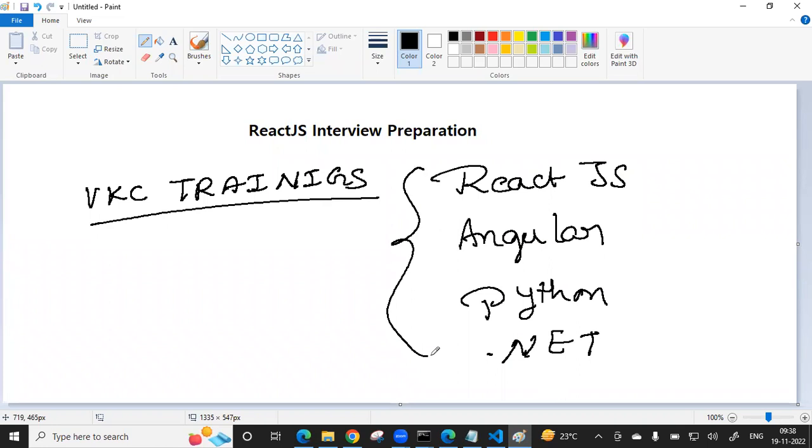Let me explain about ReactJS. The current batch of ReactJS is going to end by today, and maybe one more session will be there. At the end of the sessions, and at the beginning of the session, we'll have free sessions. It is a good opportunity to revise the subject, and to see how to use React.js in real-time work.